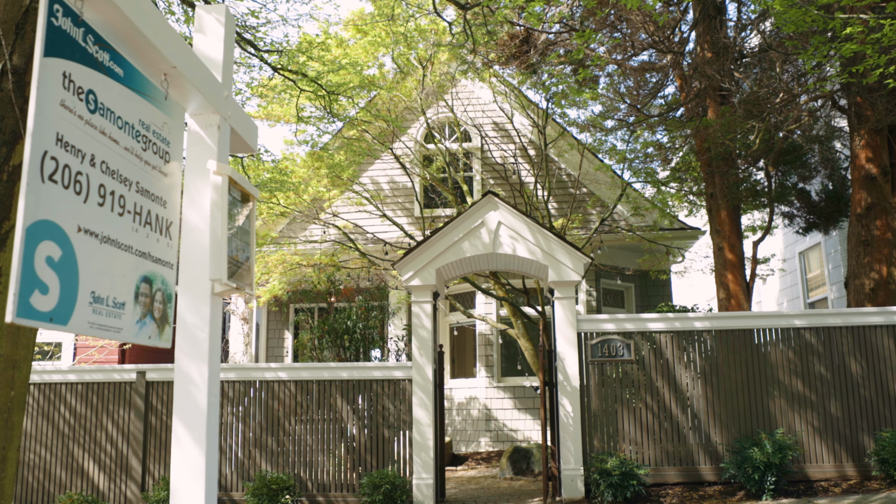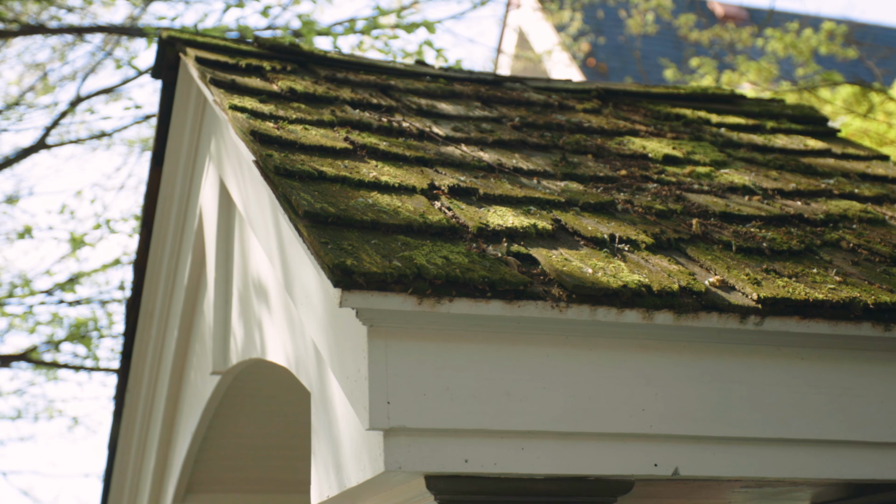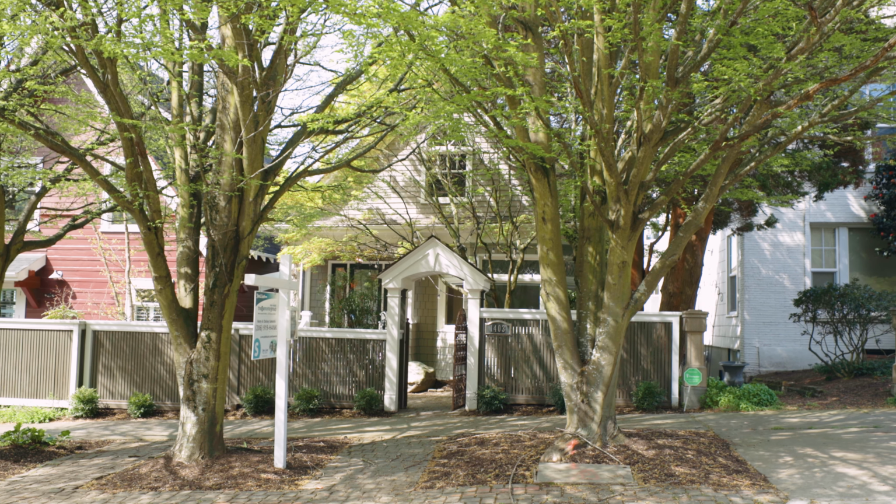Now compare that to those who purchase, whose principal and interest payments remain consistent over the life of the loan, coupled with the fact that the value in that real estate is likely to increase in the same way that the Seattle real estate market is famed for.